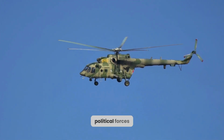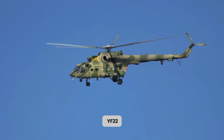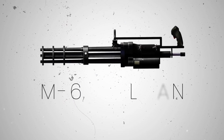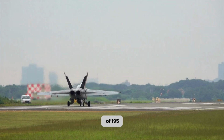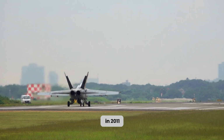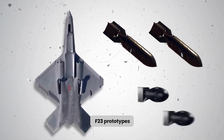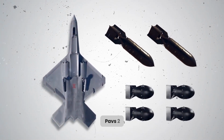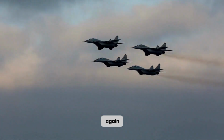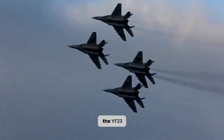However, various political forces and lobbying swayed the decision in favor of Lockheed's YF-22, which is still currently in service as the F-22 Raptor. A total of 195 F-22 Raptors were produced, and production finally stopped in 2011. On the other hand, the two YF-23 prototypes, PAV-1 and PAV-2, were donated to air museums and are never to be flown again.